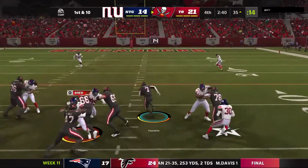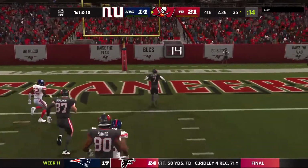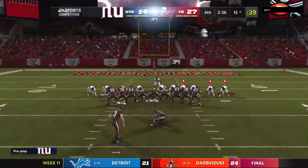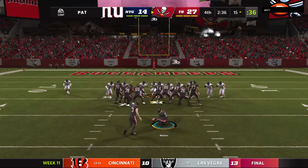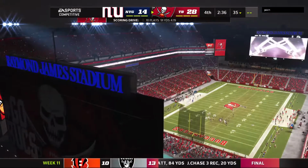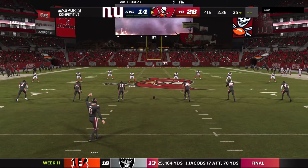They go back to the ground now with Fournette. Fournette, first down, still going. Touchdown, Tampa Bay. Leonard Fournette, his 3rd touchdown of the game, number 14 on the year. And the Buccaneers are closing in on a 3rd straight win as they widen the gap further here in the 4th quarter. Extra point up and good by Succa. And the lead now up to 14.